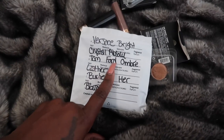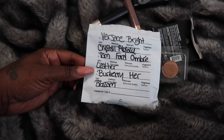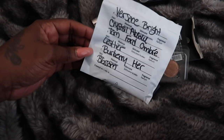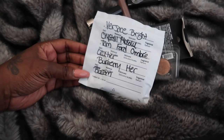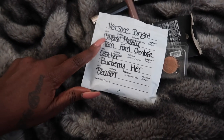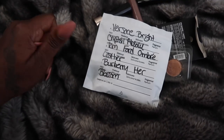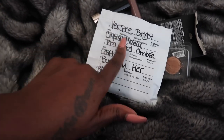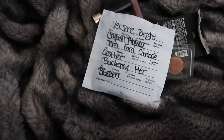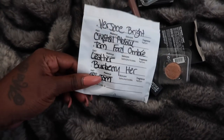But I really, really like the Tom Ford Ombre Leather. I think it's a man's cologne, but I think it's unisex. It smells really, really nice. So I'm leaning more towards the Versace Bright Crystal Absolute because I've been wanting to buy this one for a while. Every time I go in the store, because I really like the Versace Bright Crystal, I always pick up the Absolute, but I just don't want to spend the money. So I'm going to try these samples.